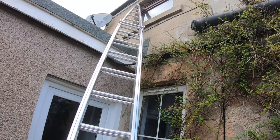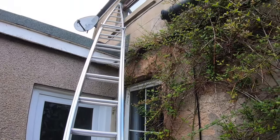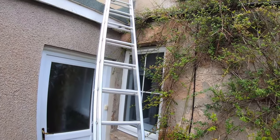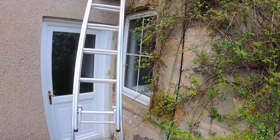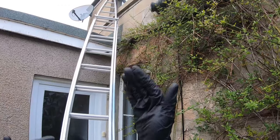As easy as possible. Now, let's put that on there for you so you can see. Okay, so you can see how it's on the corner there. Now, when I first started using a ladder of this type, I was a bit like, oh, I don't like that, it's on the corner of something. But then I remembered, of course, it's got the grooves cut out of that cap.